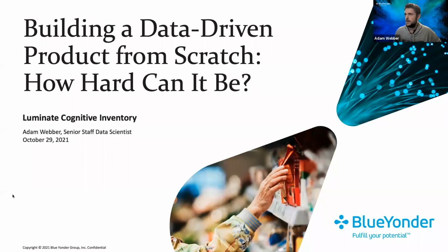Today I'm going to be talking about how we go about building data-driven products at Blue Yonder. I'm a data scientist myself, so I'll be talking about it from the perspective of a data scientist. I'm sure there are various aspects of product development that are not related to data science at all, which I won't be touching on. So the data-centric aspects of it. And I'll just get started.